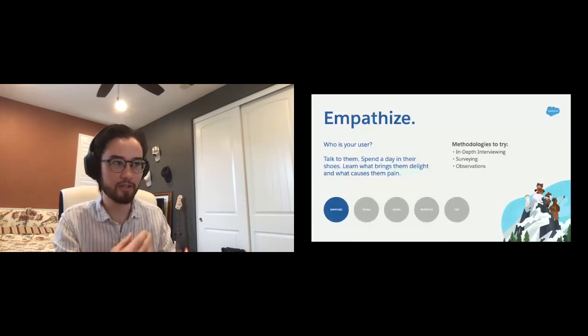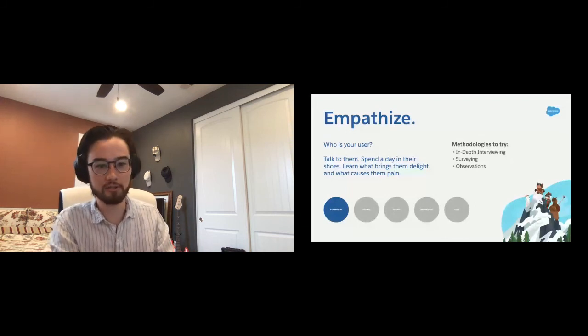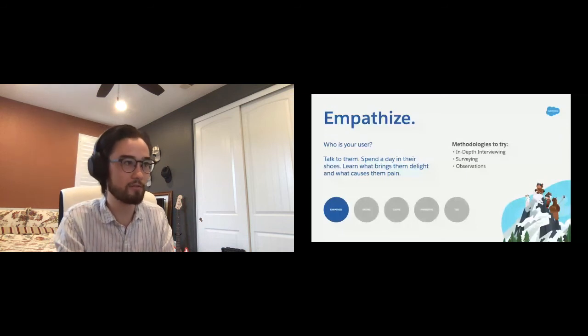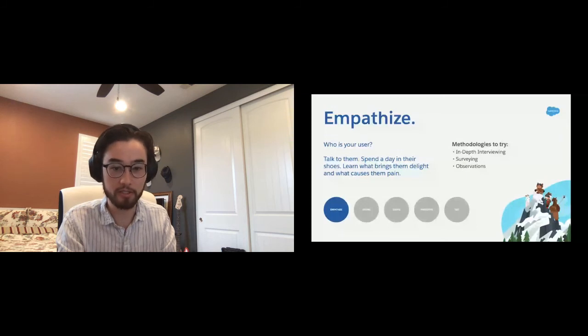So the different methodologies here that are available are something that you might want to look into. There's plenty of research on the internet that can help to illuminate what this means. But in general, with the empathize phase, I'd really recommend in-depth interviewing, surveying, and just general observations. So if you can go into the space that you're designing for, spend some time there and understand what people are trying to do, it's a really great place to start.